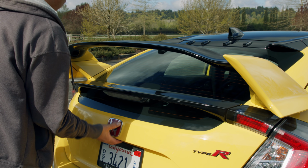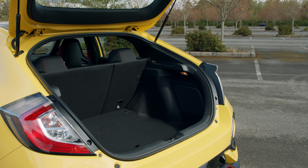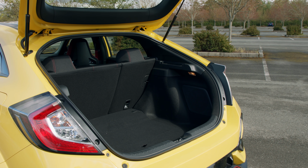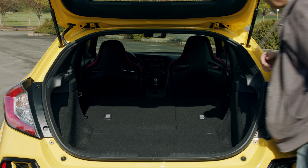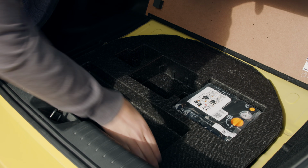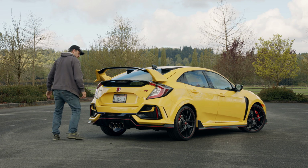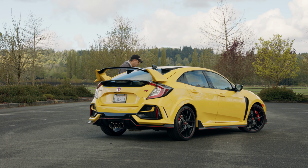Even with that huge wing there, access to the trunk is easy. Inside, you'll find 25.7 cubic feet of capacity. Fold the seats down for up to 46.2 cubic feet. To save weight, they chucked the spare tire. Instead, you get an electric inflator. Now let's see if the second row is usable at all.